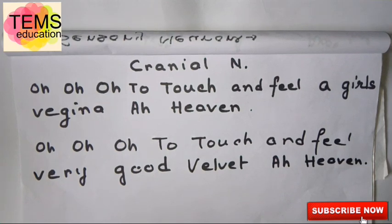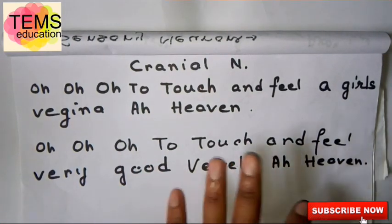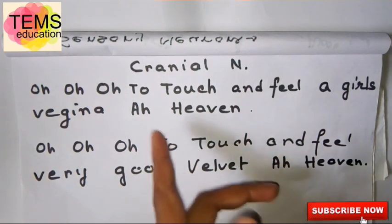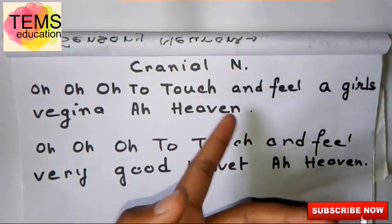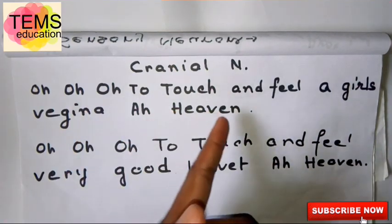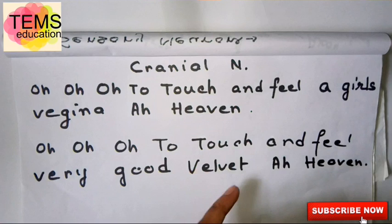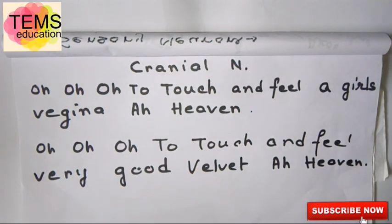To remember these 12 nerves is a little bit hard, so try to remember these lines. The line: O O O, to touch and feel very good velvet a heaven. Or the line: O O O, to touch and feel a girl's vagina a heaven. I think this line is easiest. So try to remember this line.